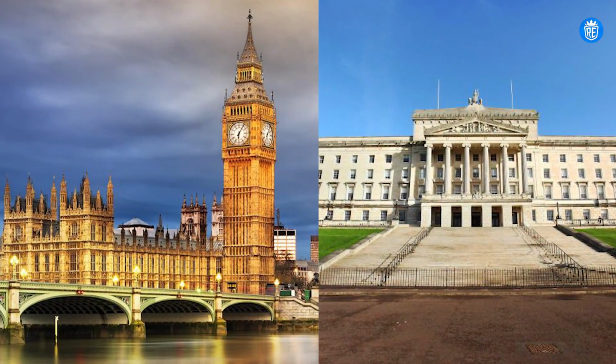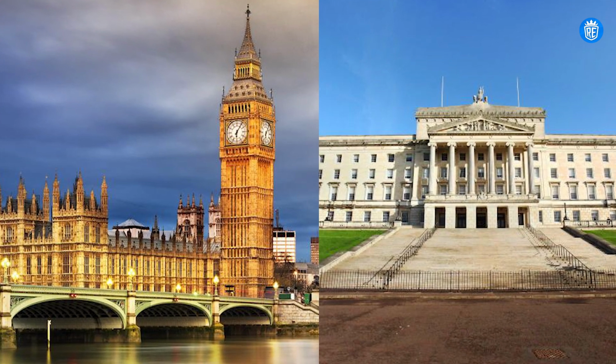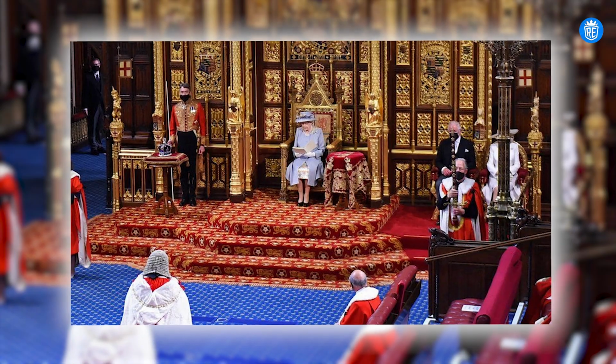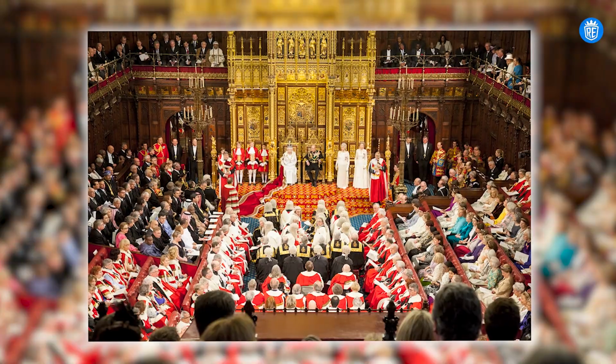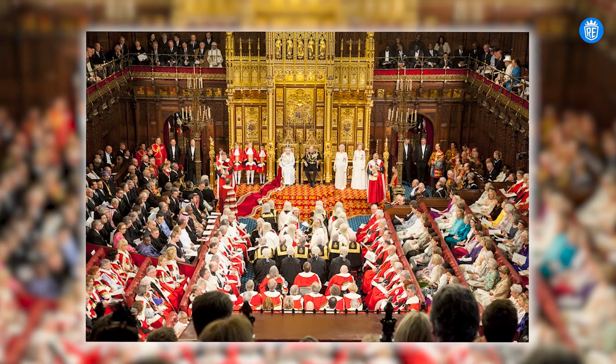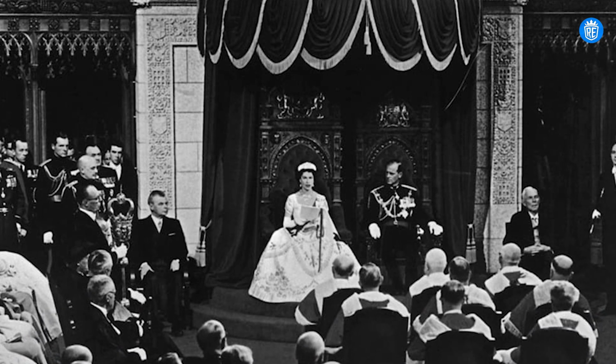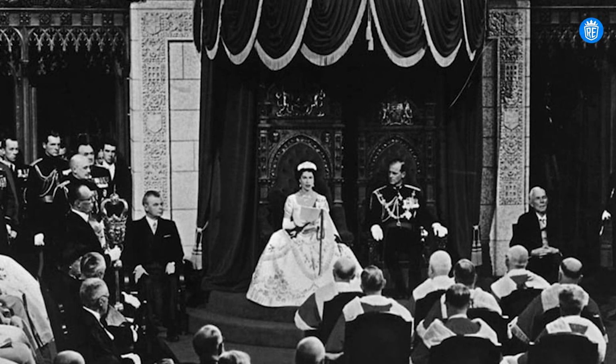Before any new bill passed by the legislative houses is turned into law, the monarch's approval is formally required. This is called the royal assent. And in principle, the monarch can simply refuse to pass any law. However, since 1708, assent has always been given by the monarch.